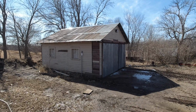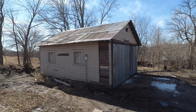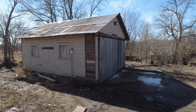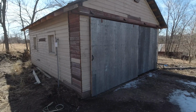Next thing is this garage. I have videos on moving this garage from my neighbor's property to here. We need to get this painted. That's the one thing we really didn't do. It did hold up through winter, even though everyone was saying that there wasn't really a whole lot of support on the inside. It was enough for the snowfall that we get.